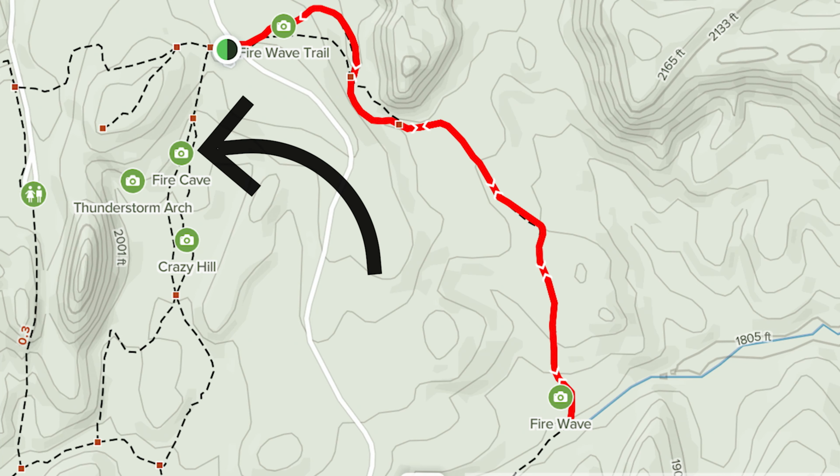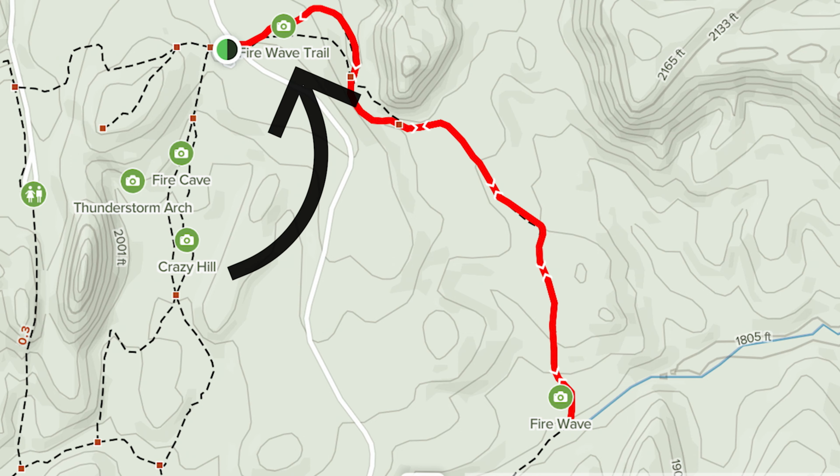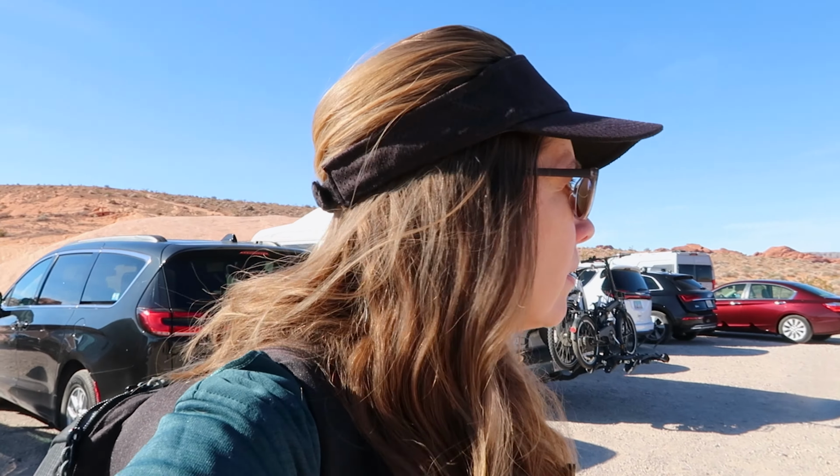So where we parked, this place behind me, there is a hike to Fire Cave back on that side of the road. The Fire Wave, I believe, is on the other side of the street. So we're going to cross now.